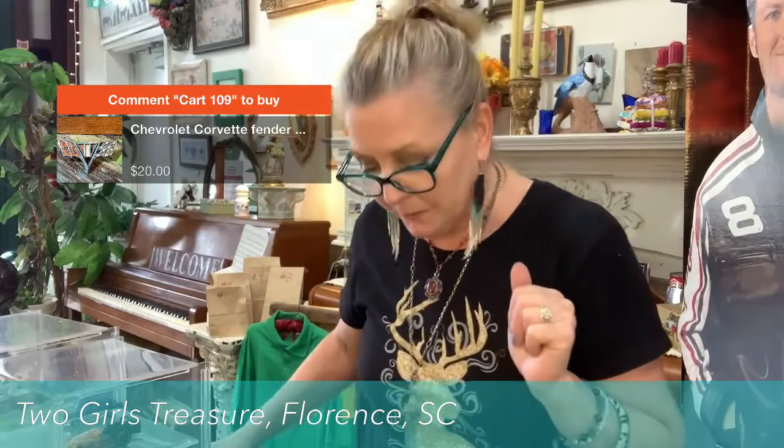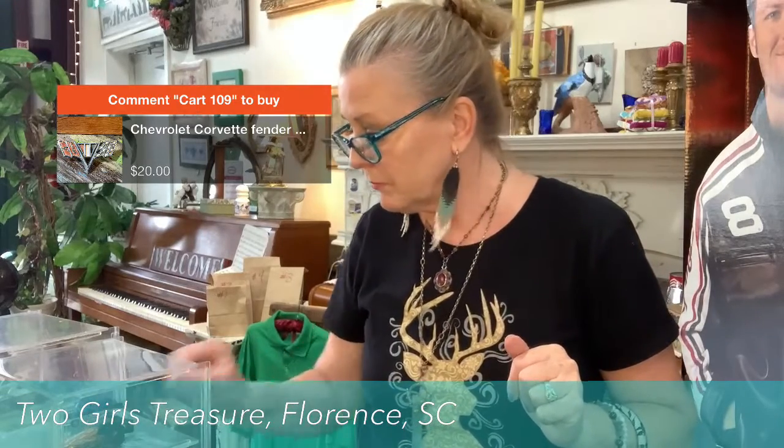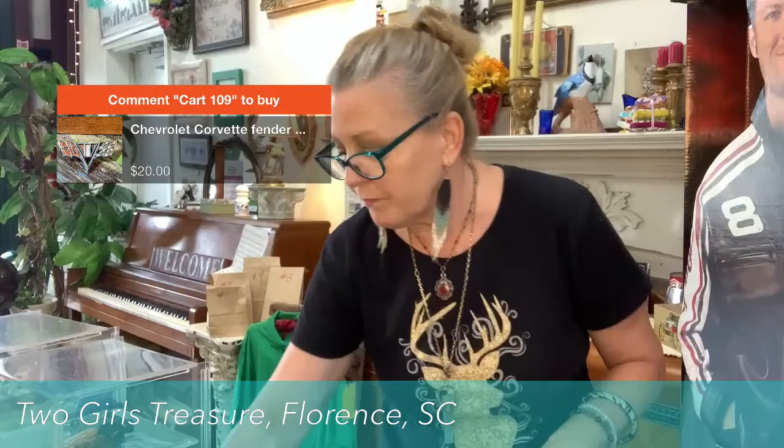You can pass these down to your children. They're toys. You can play with them. You get down there on the floor and play with them all day long. $5, cart 108. Cart 109 is the Corvette emblem. We have a Corvette emblem. We sure do. 1963.